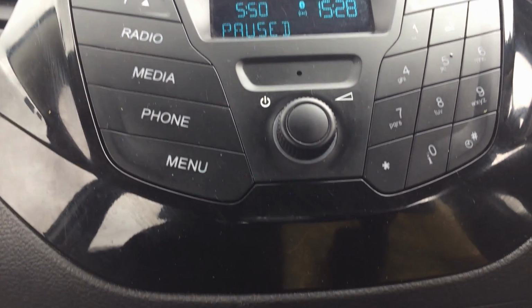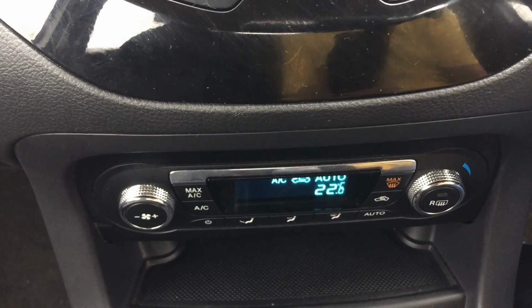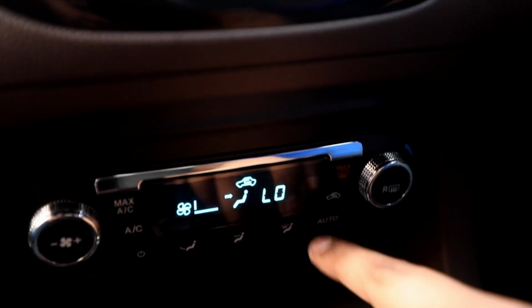Even their AC display is larger than their infotainment display. That thankfully is no longer the case with the Freestyle, the 6.5 touchscreen, top notch. In terms of features, you also get a parking camera, you get push button start, and you get automatic climate control. Good stuff. So on to how it drives.